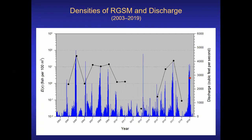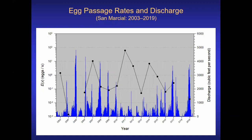Now, if we look at the egg passage rates, in contrast, there's a little bit more noise, but we see essentially the inverse pattern. So during some of the highest flow years, like between 2008 to 2010, 2017, 2019, we see lower egg passage rates. In some of the low flow years, we see some of the highest egg passage rates. So it seems almost counterintuitive. Why would we have more eggs and catch less fish? We'll get into that a little bit more later, but keep in mind, these are egg passage rates. So that's part of what we're thinking about here.